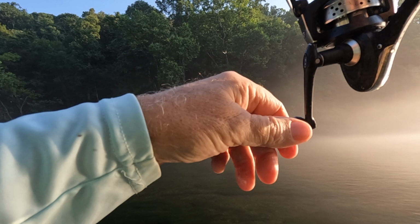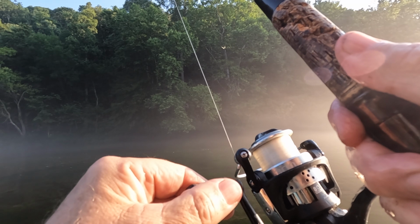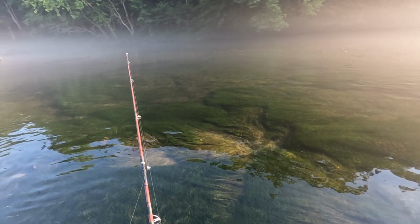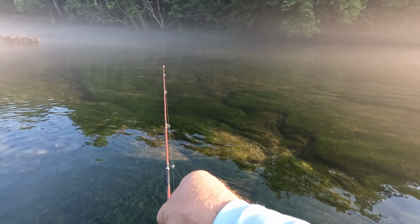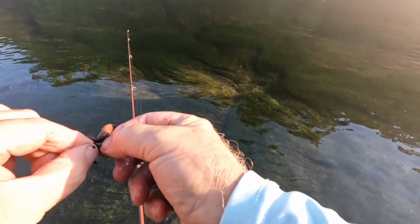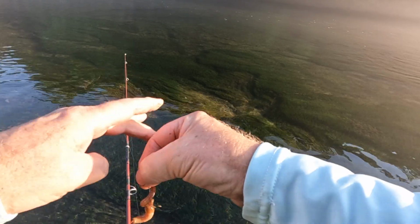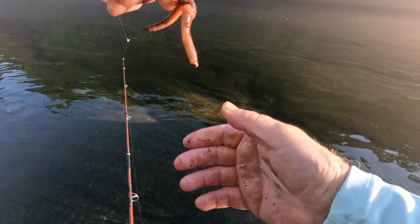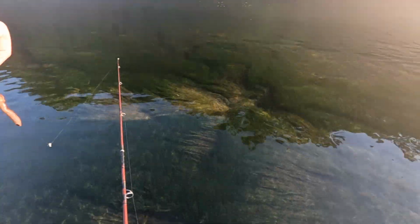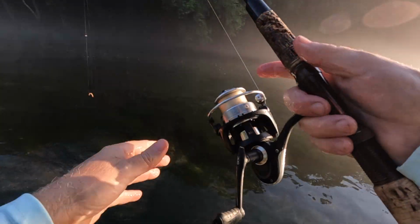There's the bite. Got him. Second cast. Oh, he popped off. He popped off. Well, that was cool. 2 casts, 2 bites. And I missed him. Not doing a very good job here. Kind of thread that worm on like so. Oh, that water's cold. Okay, let's do this again.